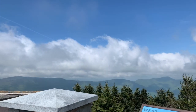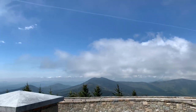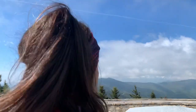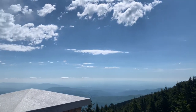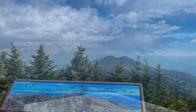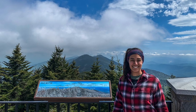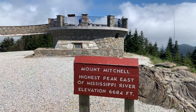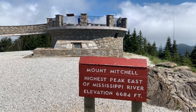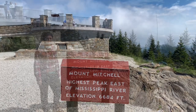Some of the views from Mount Mitchell, little butt, big butt. Gibbs Mountain backdrop. We got Grandfather Mountain way out there. All right, Mount Mitchell, highest peak east of the Mississippi, 6,684 feet. We're getting ready to head to the second highest peak here soon.